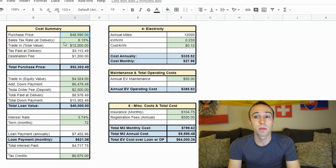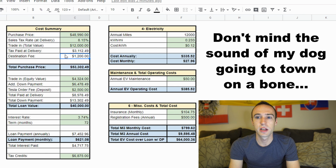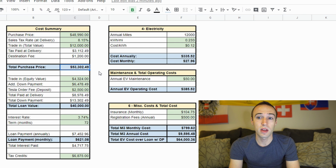But given all of this, with the purchase price of $48,990, the $1,200 destination fee, and then sales tax of $3,100, that brought my total purchase price to $53,302. So I already mentioned that I traded in my car for $12,000, but I actually still owed almost $8,000 on it. So my real trade-in value was only $4,324 that came off of the purchase price of the car.